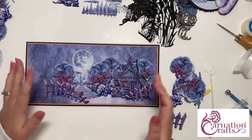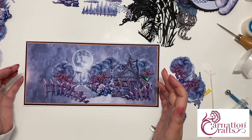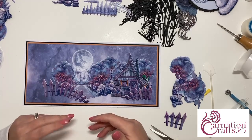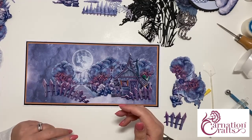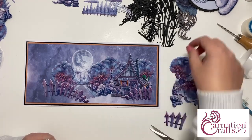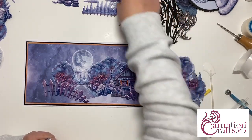Jeanette says, wonderful, can't wait to get creating with these new colours. Endless ideas. Thank you, Jeanette. That's what it's all about. It's just providing you with those tools to go out and explore and have a little bit of fun with. Fiona says, your samples are simply stunning, Janine. They really are, aren't they?